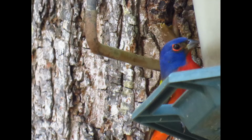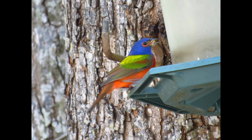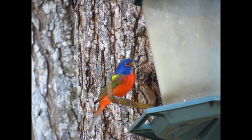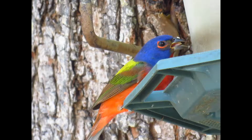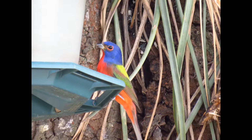So to attract indigo buntings to your yard, you will want to put a particularly small seed like a thistle or Nyjer seed. And indigo buntings also eat many insects, so live mealworms will also attract them as well. You can attract painted buntings to your yard with just regular old white millet or a seed mix. They're not too picky, so you can find them foraging on the ground, at feeders, or in trees.